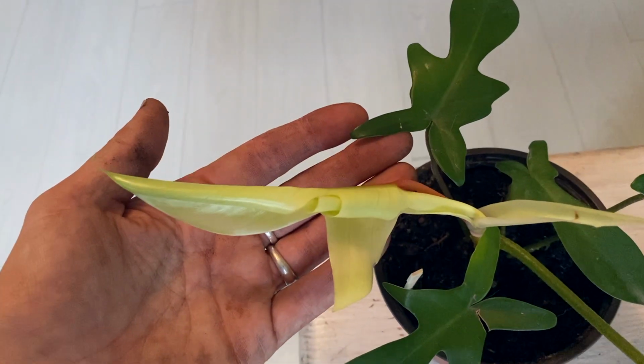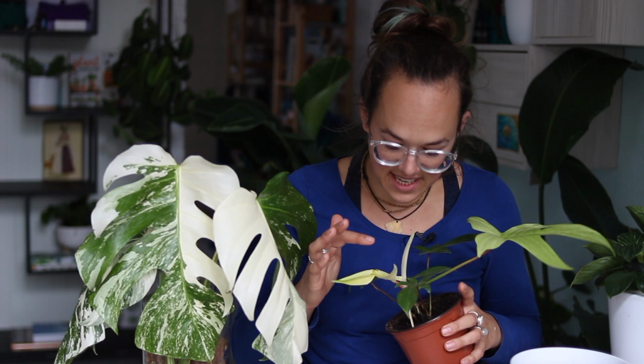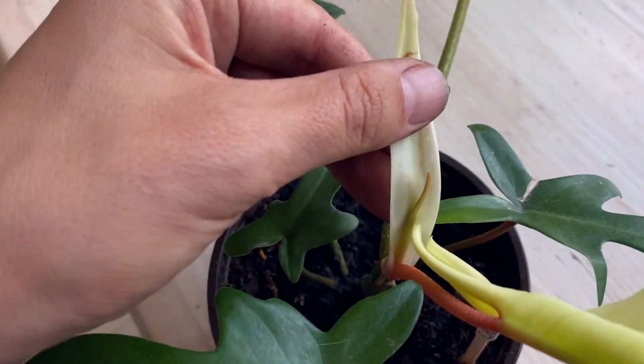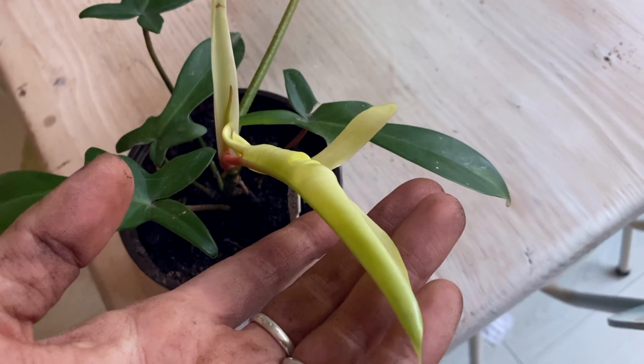Finally, the second leaf is unfolding. It is taking all my power to not help it unfold because I know that's going to just mess it up. And it looks beautifully white. I'm really excited to see what it looks like. The petiole is nice and pink, and there's already the little stem of the next leaf coming out as well. So that's super exciting. I named him Caspar because, of course, Caspar the ghost.